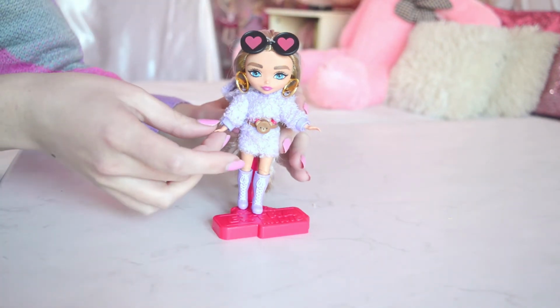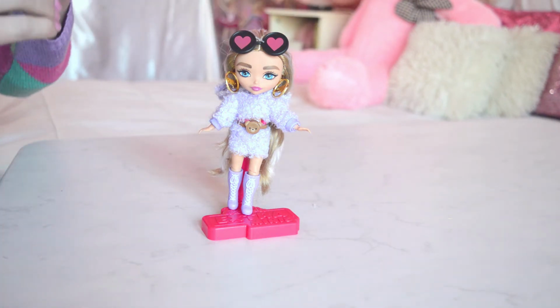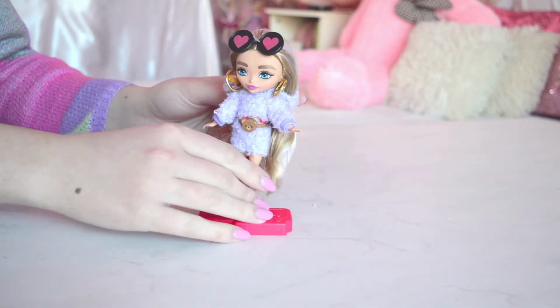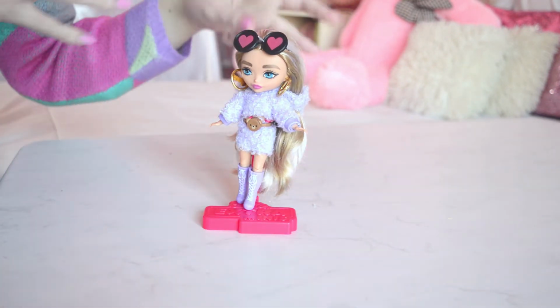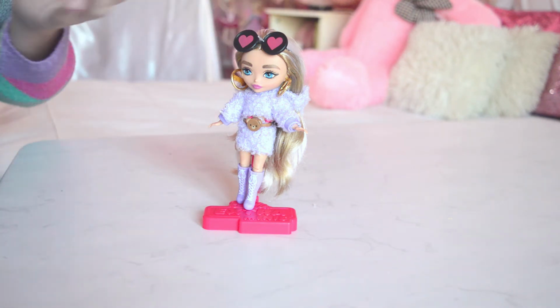I love the pose of her hands also. It's very, like, very cutesy. I love it. It's not like pin straight. So I love that. And overall, I'm really, really excited. So now, what do you say? Should we get her onto the vending machine to find some accessories? Yes? Are you with me?